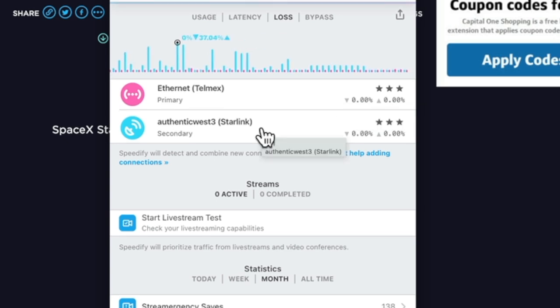In terms of those outages, I want to show you here that the app does show you how often the service is just down. It shows you outages that are more than 0.1 second, outages more than 2 seconds, and outages more than 5 seconds. Right now, it looks like we've had one outage this morning at 2 a.m. that was 45 seconds long. That would be very disruptive to a Zoom call.